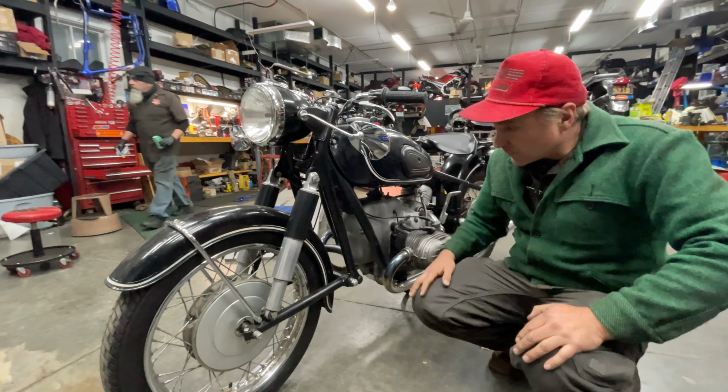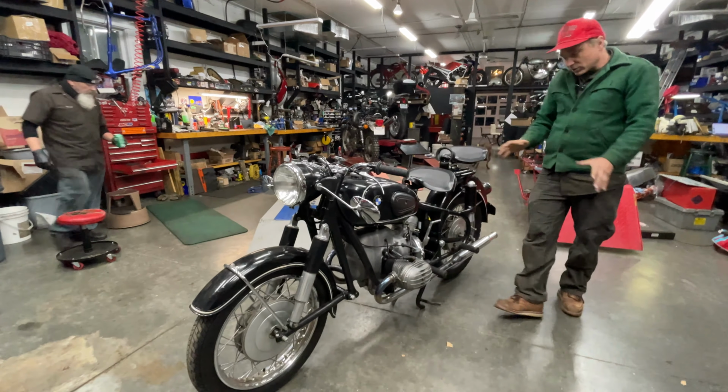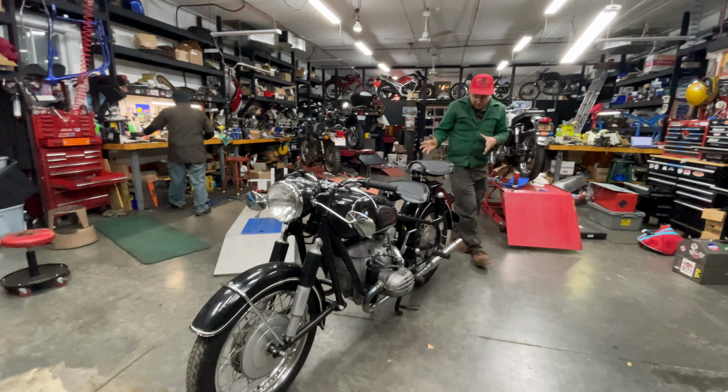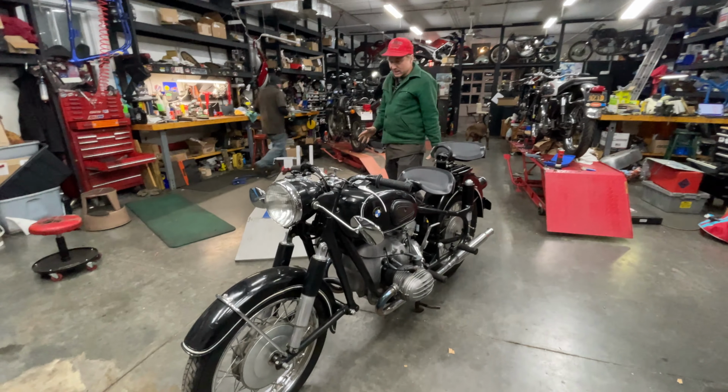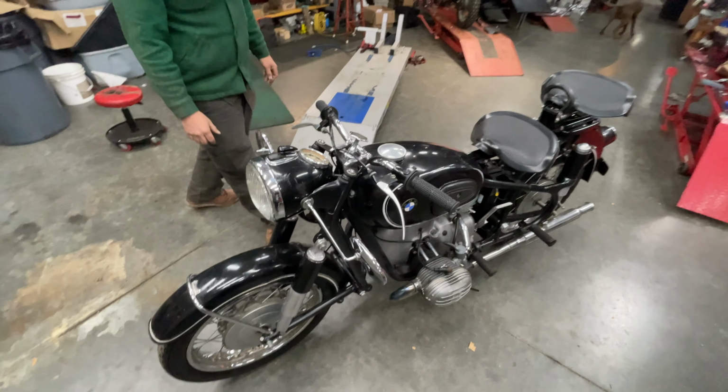So it's actually kind of interesting to ride. It's not light. These bikes are not necessarily the most agile, but they're small and the weight is low, so they're not exactly whales either. They're not pigs. Kind of cool.